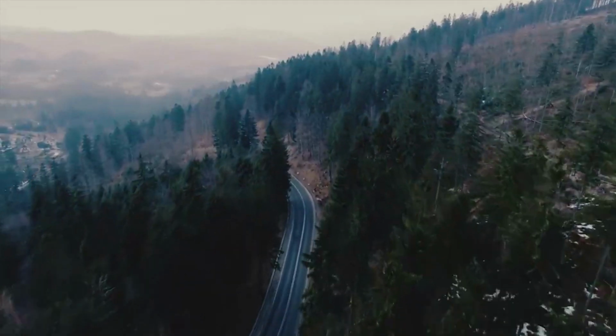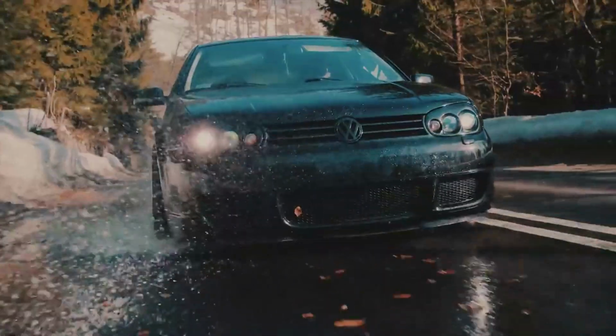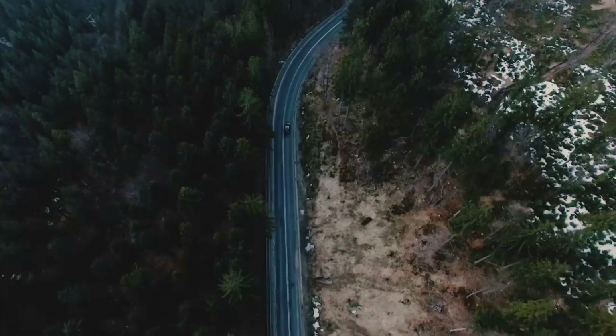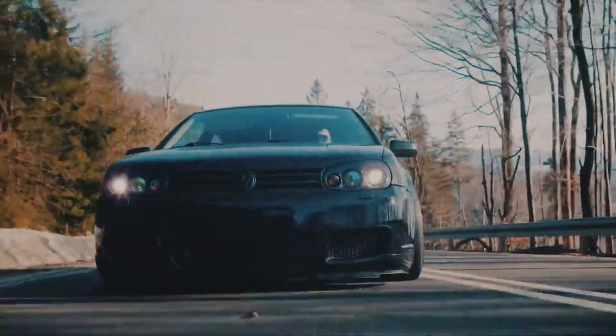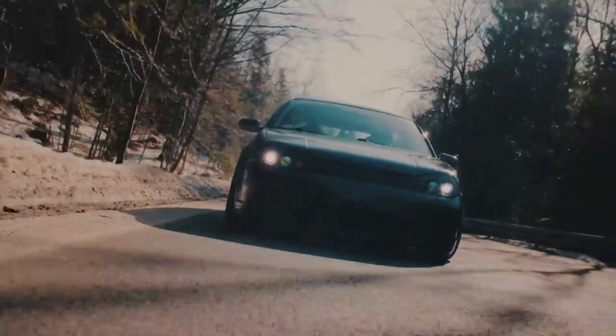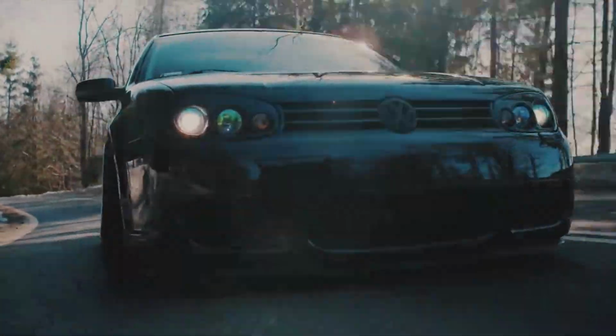It's an excellent option for those who want a sporty car on a budget. For under $2,500, you can find a used Golf GTI VR6 in decent condition, though high mileage is expected. With regular maintenance and some minor updates, this Golf can remain a reliable and engaging companion for years to come.